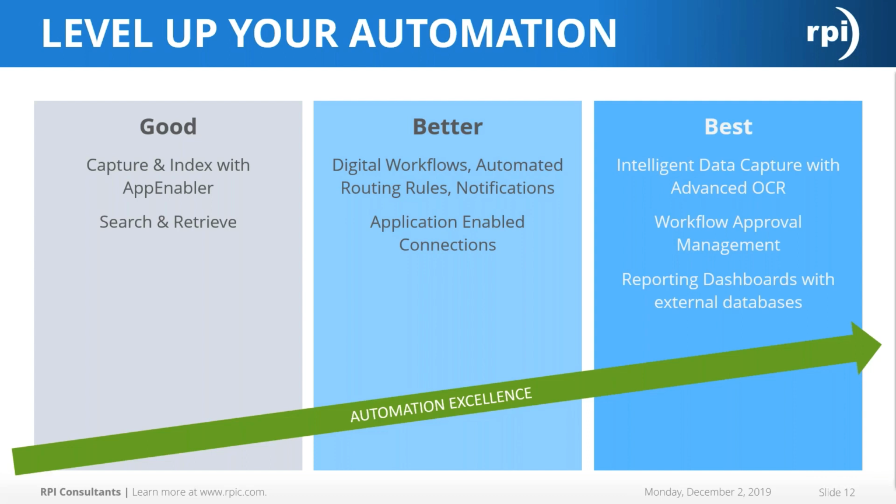Some of the examples of good automations that we'll talk about today is, of course, capturing and indexing documents, either manually, unfortunately, or with Application Enabler. And then, of course, searching and retrieving those documents. Some better solutions would be implementing some digital workflows, automating routing rules, and of course, notifications for the workflows as well. And also application-enabled connections is a great way to automate some of the processes.